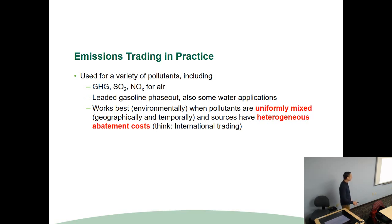And these methods work best when we're talking about uniformly mixed pollutants, either geographically or temporally mixed, and highly heterogeneous abatement costs. So you think about something like greenhouse gas emissions, which is kind of the key example I'll be using through the talk. It's a globally mixed pollutant, doesn't matter where the emissions come from, and it's also a stock pollutant, not a flow pollutant. The emissions are going into the atmosphere, it doesn't matter really when they occur, because the lifetime of these greenhouse gas emissions is well beyond our time scales. That's one reason why emissions permit trading is particularly well suited for greenhouse gas emissions.